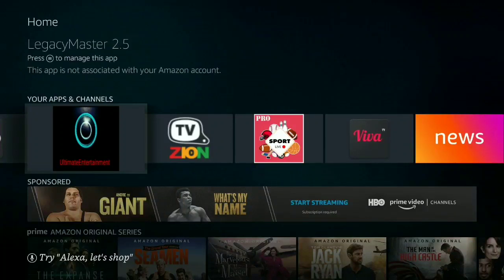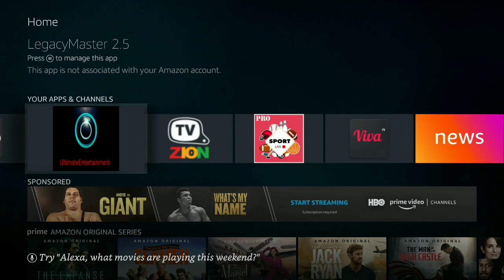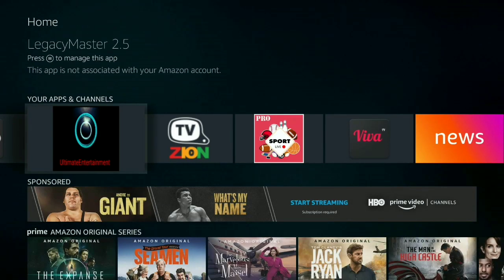Check it out, guys. I have an awesome app here called LegacyMaster 2.5. This is basically an application that my God put together that you can use all the services on one app. You don't have to have many different apps no more if you have many different services. So in other words, if you have Budget TV with me and Amazing TV, now you don't have to have two separate applications. You could just have one application.